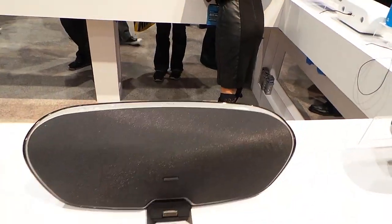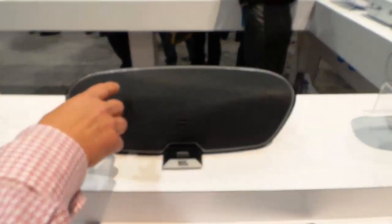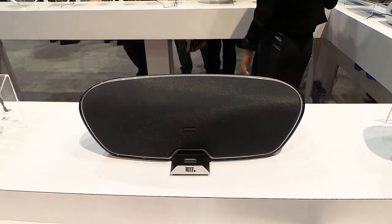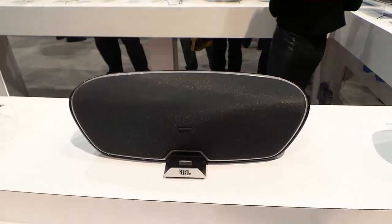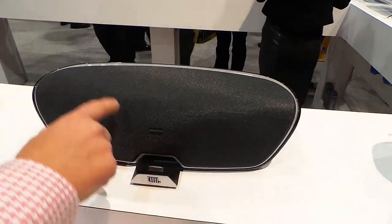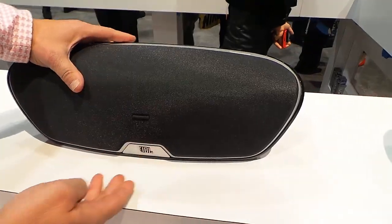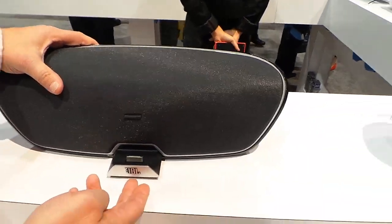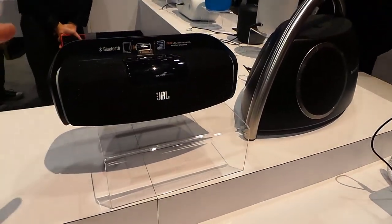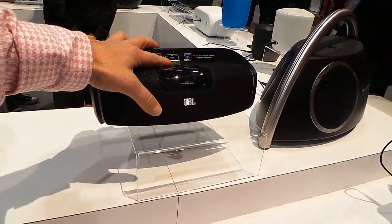Now, we reviewed this on the Chris Voss Show. We really like this. This is the OnBeat Venue, and it plugs in. We have two versions. We have the normal dock connector, and we have the iPhone 5 version, the Venue LT, that came out just about a month ago. It's both Bluetooth and docking as well. It's a wonderful speaker, and the dock retracts. Pretty cool, huh? That's neat. I love it. The sound's awesome. That's the OnBeat Awake, and it's basically a clock radio dock speaker. Cool. That's nice.